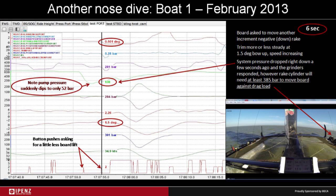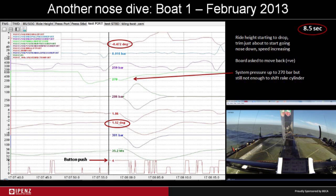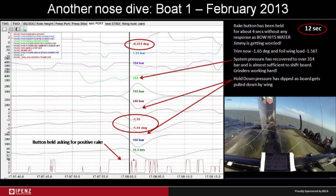Back here, the green trace is the system pressure, which, in other words, the guys are pumping away virtually all the time. Suddenly it dropped from 600 to 700 bar down to 52 bar. So there was nothing, there was no one home. When the electrical signals were telling the valves to open, the valves were opening, but there was no pressure behind them to do anything. And the guys on the front cockpit who were primarily supplying this pressure were just winding their arms off, because they knew by now that there was trouble happening, something's not working. And they were slowly bringing pressure back up.